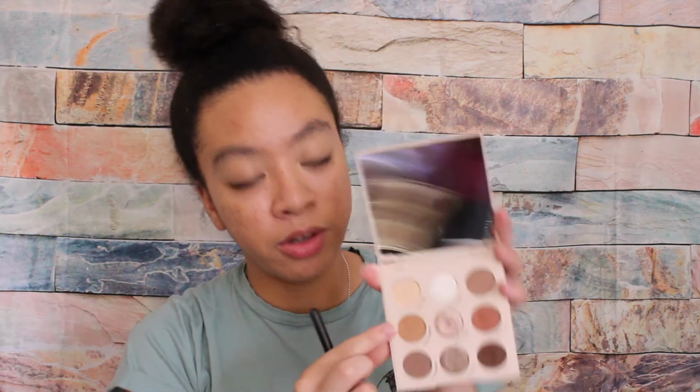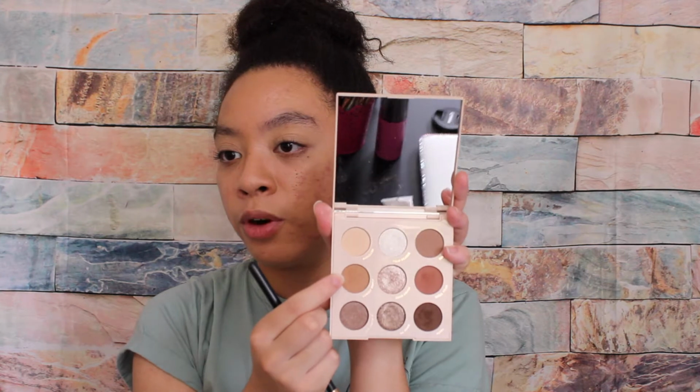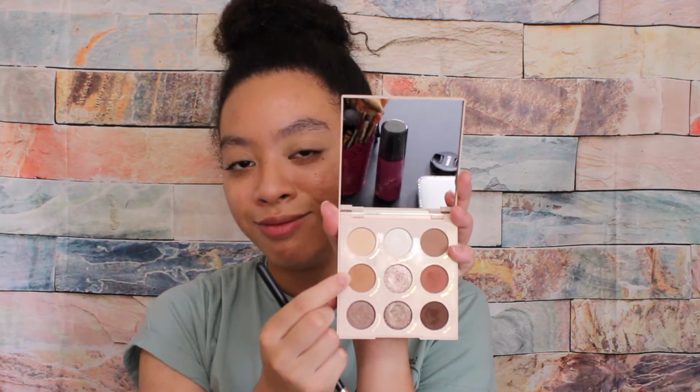I don't really like to go crazy with my eyeshadow looks when I'm just in class, so I'm doing that. So the first shade I think I'm going to go in with is Lovely Bunch right here. It's this kind of warm brown. This whole palette is browns, but yeah, it's a warm brown. And I'm just going to go in with that in my crease.